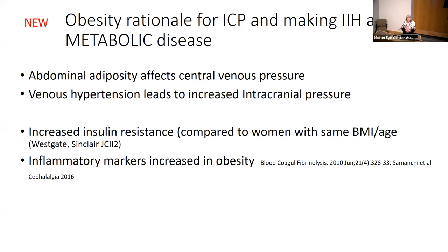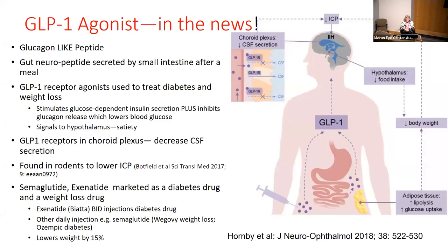And we're finding out that there's an increase in insulin resistance in women who have IIH compared to BMI and age-matched controls, and there are also inflammatory markers. And this brings up a new treatment that is being proposed for IIH in addition to lowering the intracranial pressure. And that's a glucagon-like peptide or a GLP-1 agonist. This is in the news. I'm sure you've heard about it. But this is a gut neuropeptide secreted in the small intestines, and it's been used for diabetes and weight loss.